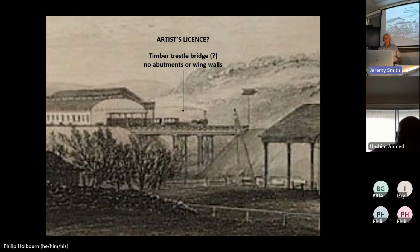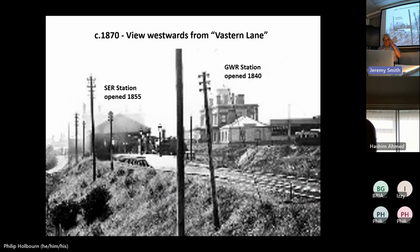Now, I don't know whether that's artist's license. I didn't think Brunel built many timber bridges this end of the country in those days. But that puts the whole cat among the pigeons as to my theory about the arch bridges. But nonetheless, we will never know. Anyway, that was what the view from Vastern Road, as it was becoming Vastern Lane at the time, in 1870, of the two stations or thereabouts, was like.